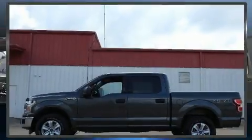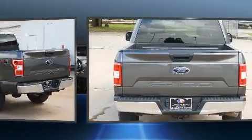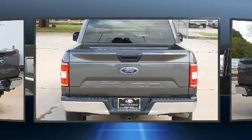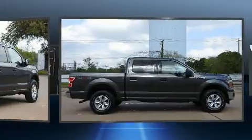Treat yourself to a test drive in the 2018 Ford F-150. It features an automatic transmission, four-wheel drive, and a 3.3-liter six-cylinder engine. Top features include a split folding rear seat, delay-off headlights, a tachometer, variably intermittent wipers, a rear step bumper, an outside temperature display, and much more.